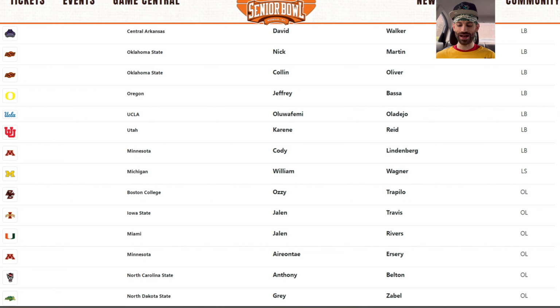So if you're going to keep an eye on a guy that's going to be a big-time riser here very soon, Anthony Belton, if he puts together a good day two practice, wouldn't shock me if he ends up getting a little bit of first-round buzz. He looked that good. He won every rep. He dominated.